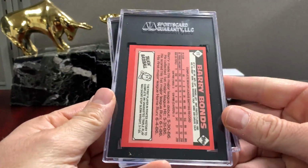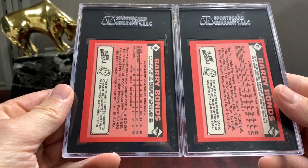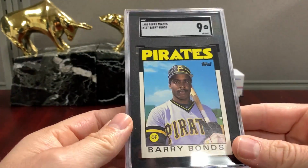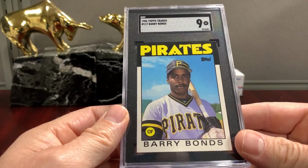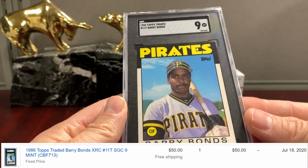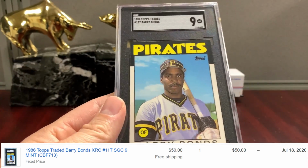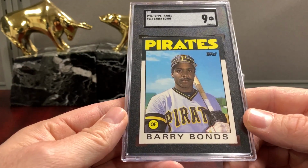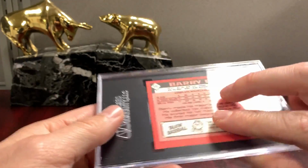So I'm just, these were pulled from box sets. I was hunting for nines. You know, if a 10 happens, a 10 happens. Slight white corner, but I thought it looked good enough to try to get a 9 on it. And then this one got a 9 too. So I can usually pull out the ones I think are 9s. Now the 10s can be a little more tricky.